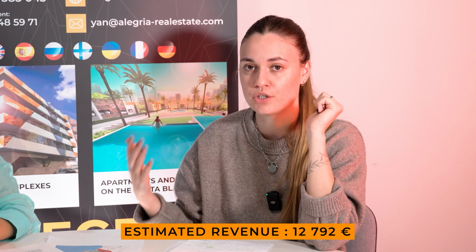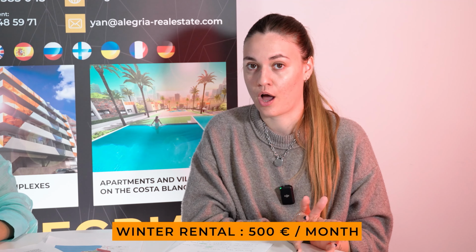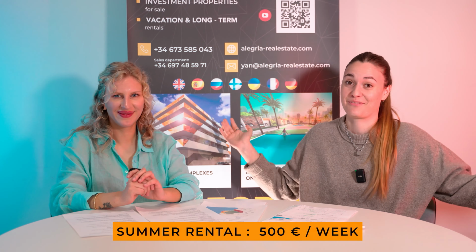Exactly. So with this apartment, we pretty much say that the potential rental income will be 12,000 euros. Because we do mixed, mid-term rental and short-term rental, which would be 500 per month for winter rental, midterm, and 500 per week in summertime. 6 months of summertime because the weather is good, and 6 months of winter rental. So during summer, 500 per week, and during winter, 500 per month.